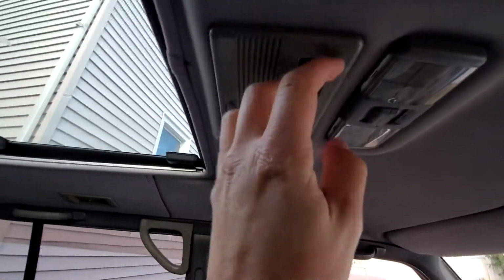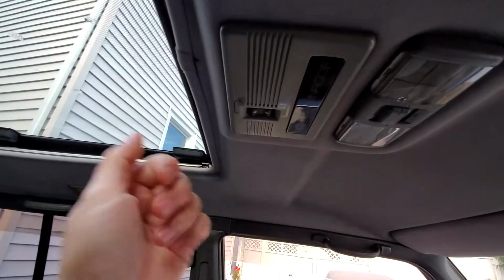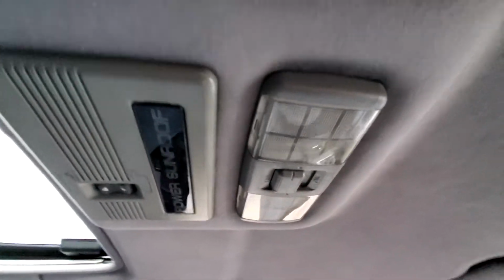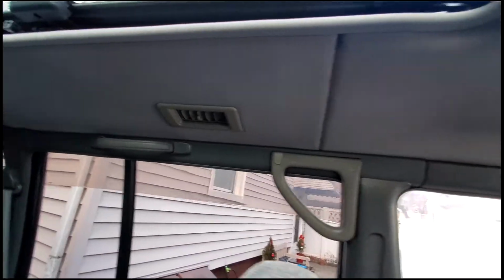I don't know if you saw that earlier when I was showing you the top of the car. I kind of want to fix it. I think you can take this little sign off here, and you can crank it by hand. So I may do that. I may test it out. I don't want to do it now. And then you got the lights here. They work. You got the handles for everybody. You got the vents up top.